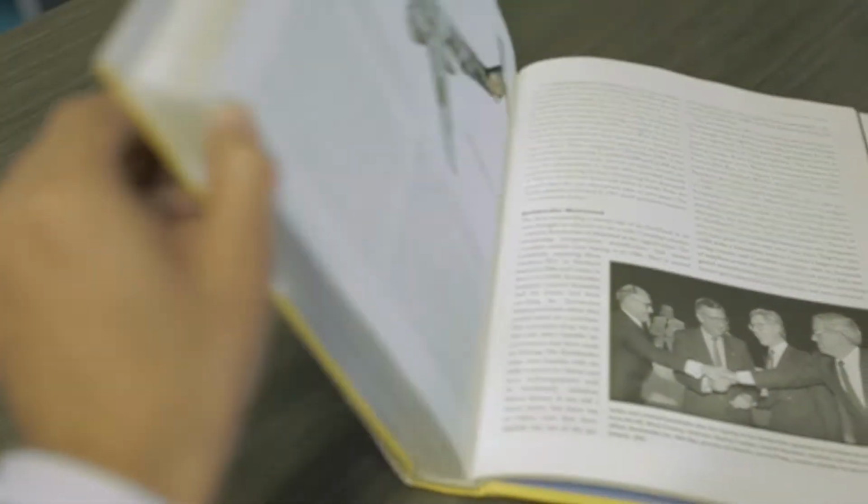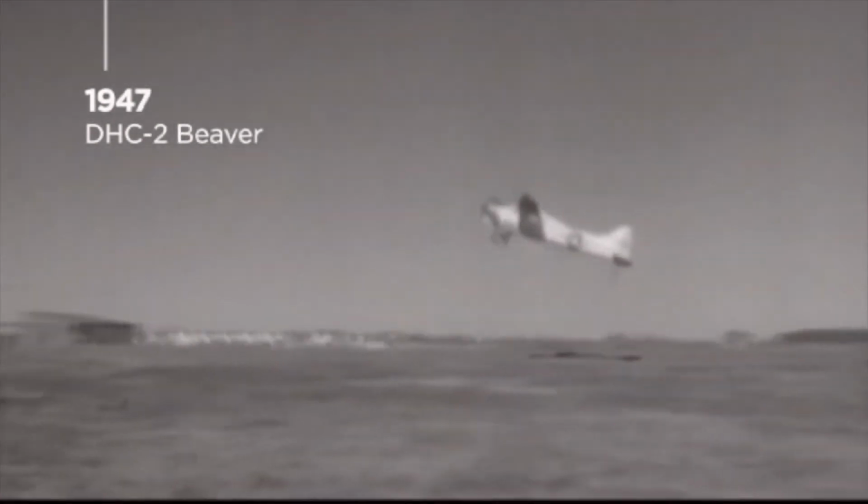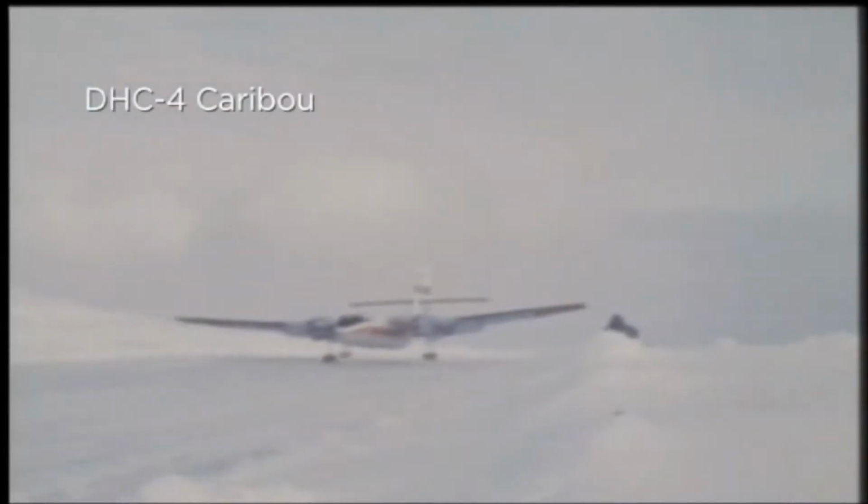The de Havilland Beaver, dubbed by many as the Immortal plane, has an amazingly rich and interesting history that we are going to explore today in an Aviation Deep Dive.